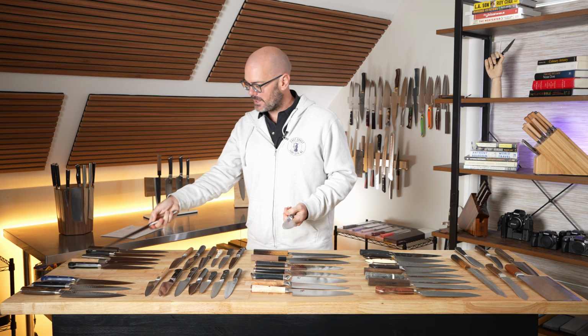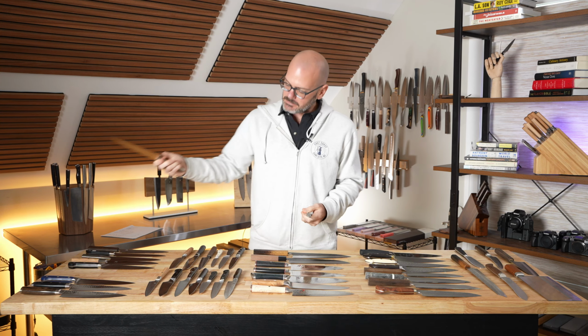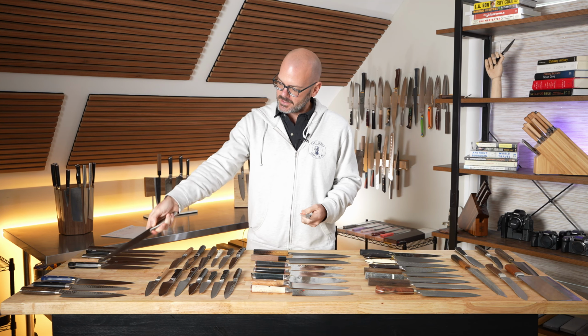You know why? It's because I picked up the Zwilling and then I picked up the Wusthof, and the Wusthof went down there and then the other two were next.